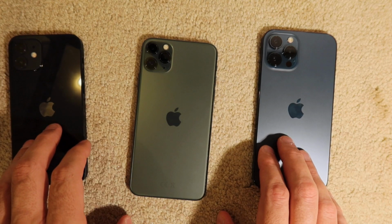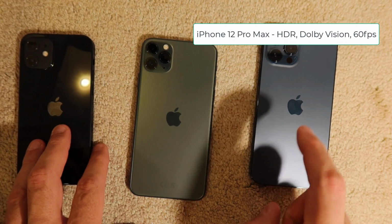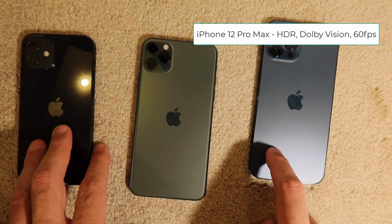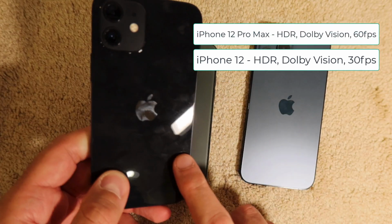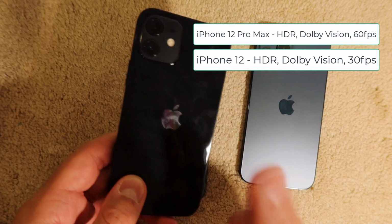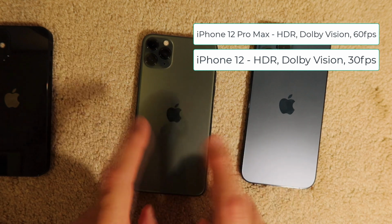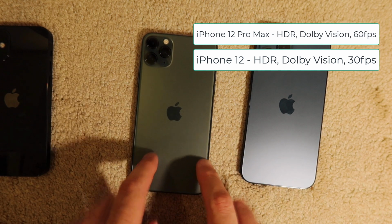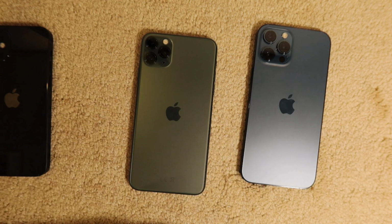In terms of video recording, iPhone 12 Pro Max has HDR video recording with Dolby Vision up to 60 frames per second. And this one has the same thing with Dolby Vision, but up to 30 frames per second, which is the main difference between these phones and iPhone 11 Pro Max, which doesn't have this feature. Other things are the same.